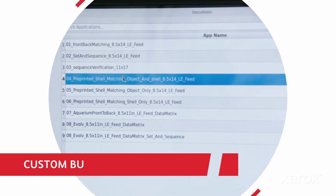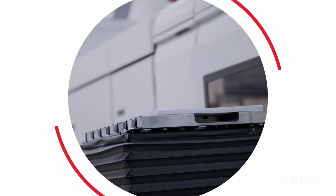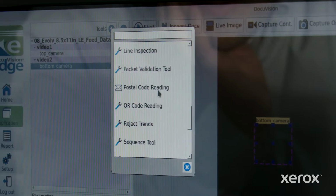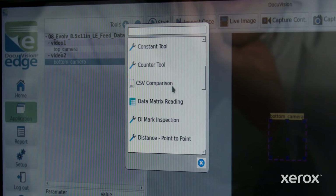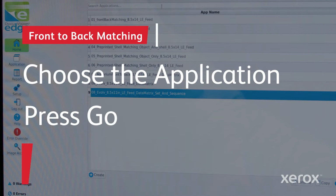We custom-build integrity applications just for you, based on your specs and requirements, so you can meet your SLAs with confidence, maintain compliance with data privacy policies, and save audit trails. Front-to-back matching ensures personal information stays protected.